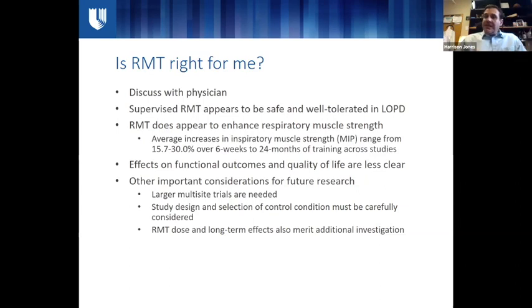And we have seen across all these studies, we've seen 15 to 30% increase in MIP over 6 weeks to 24 months of training. So, you know, large, these studies are all very different in how they were designed and executed, but that result's pretty consistent, is that the respiratory muscles generally get stronger. And so that, I think, again, from my perspective, and there's some people out there who agree with me, and I'm sure some who would disagree, but I think that in and of itself is sort of a functional endpoint.